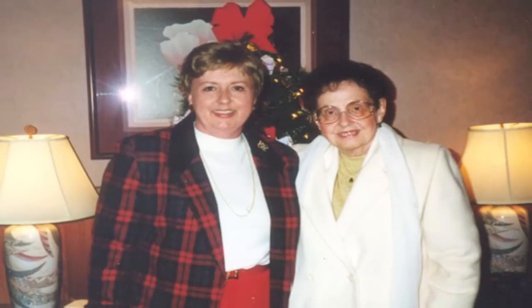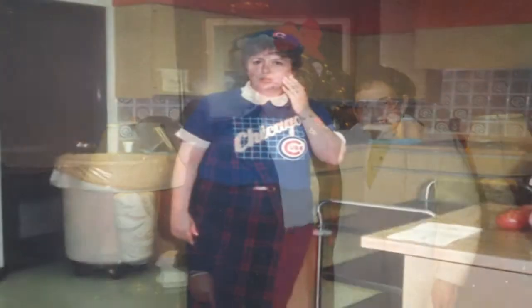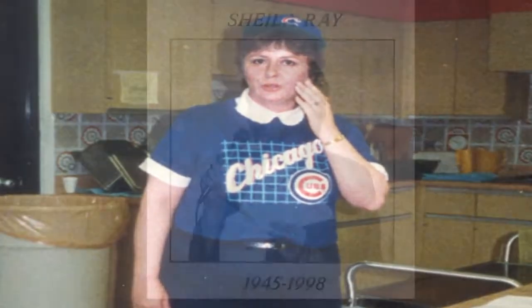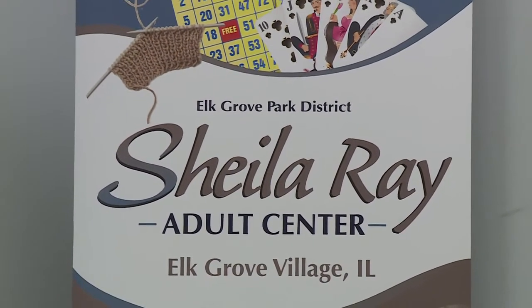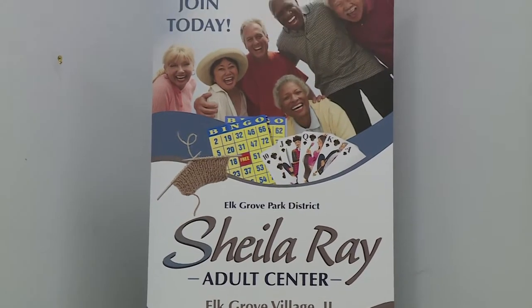Under her 15 years of leadership, the center expanded to serve over 1,900 seniors. Sheila did all this and more while facing an ongoing battle with breast cancer. Unfortunately, she lost the fight and passed away in 1998. Shortly after what would have been Sheila's 53rd birthday, the Senior Center was named after her in remembrance of a great leader and a dear friend.